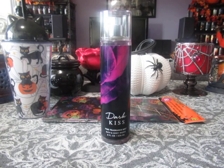I know these are only available online in the US. I think Dark Kiss and Twilight Woods, you can probably find them in, let's say, the outlet stores in the US. Unfortunately, here in Canada, we don't have outlet stores. I wish we did, because I would rather shop at the outlet stores than just the normal regular stores. But anyways, I'm really excited that Dark Kiss is coming back.